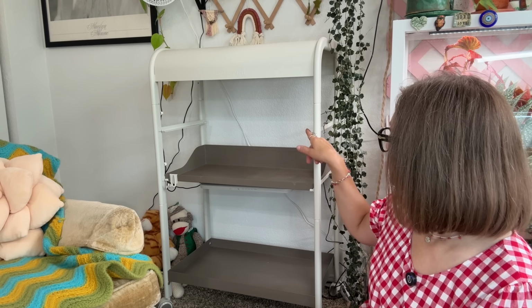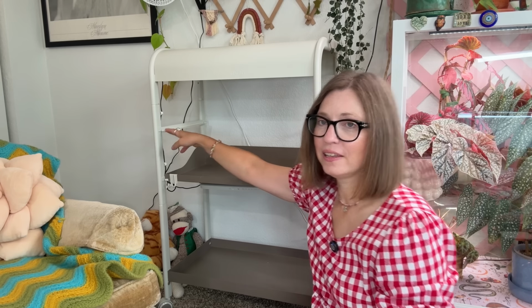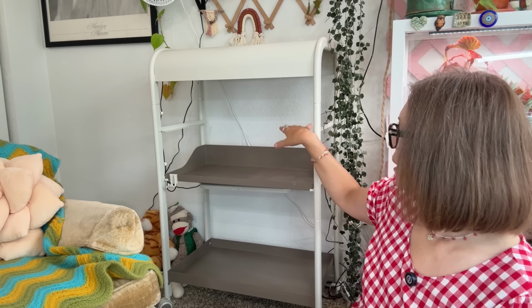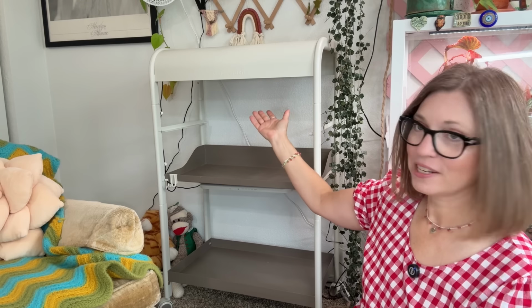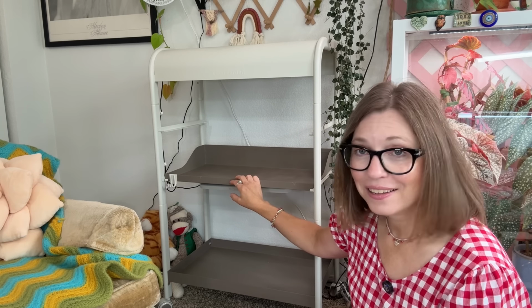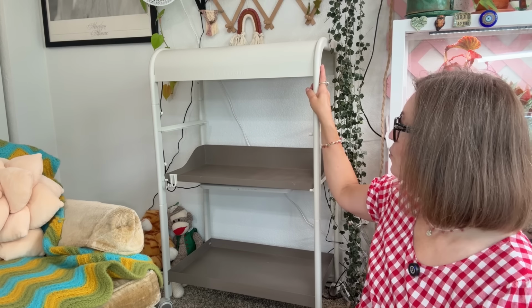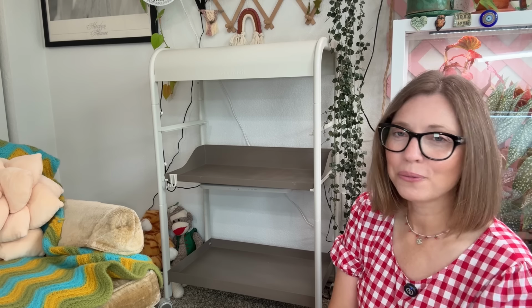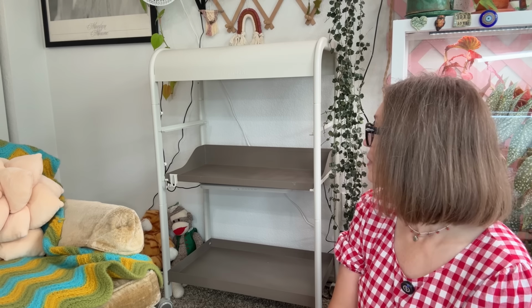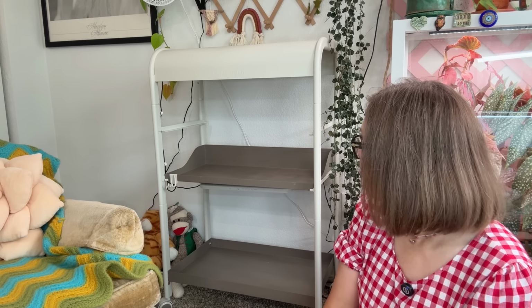So there's two levels. There's this level here. You see the brackets here. So I could move this one up higher if I wanted to, but I wanted it lower because I didn't want it too close to the lights, which you cannot even see, but this comes with lights. So not only do you get this wonderful shelving unit, but it also comes with the lights, which is great. You don't have to worry about what kind of lighting you're going to do with this thing. It's there. It comes with it.